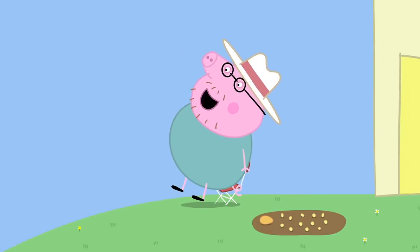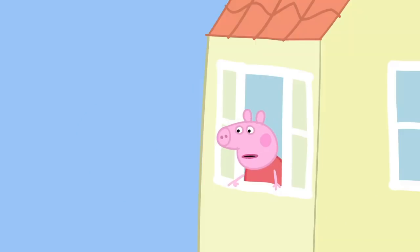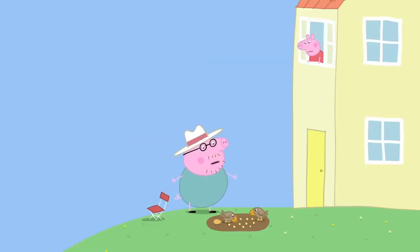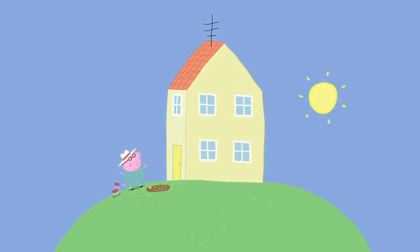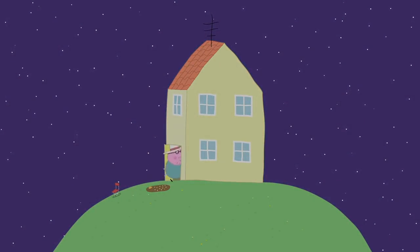Ah, this is nice. Daddy, you have to be the scarecrow. What? Oh, shoo, shoo, naughty birds. Now, stay there until the birdies go to bed. Oh, okay, Peppa. All the birdies have gone to bed. Daddy Pig can go inside now.